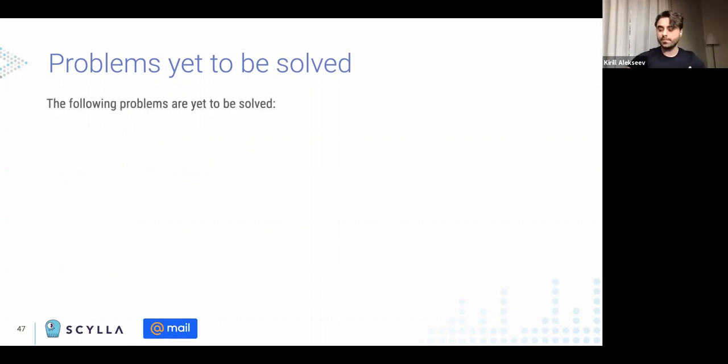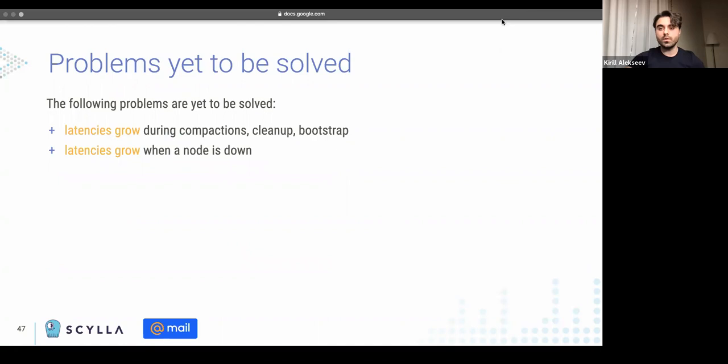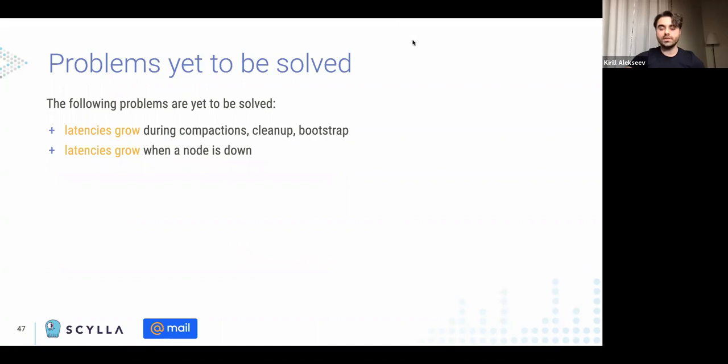There are still some lower priority problems that are yet to be solved, like latencies grow during compactions, cleanup, and bootstrap. And latencies also grow when a node is down, but the growth is within a reasonable limit, so it's okay. Also, it is slow to bootstrap a new node, but still it works and it finishes in some reasonable time.